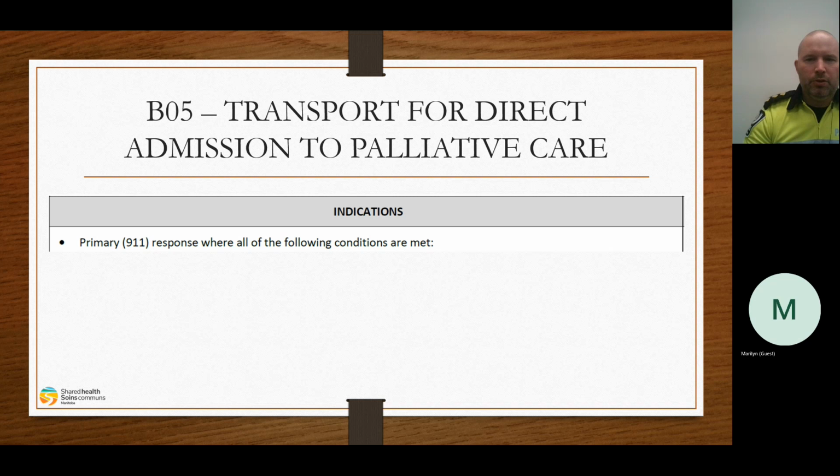So indications for this, primary response where the following conditions are met: the patient is registered with any regional palliative care program. Like I was saying before, because we're in the Interlake, we have people from other zones and other health authorities come here. If they're from the North, West, Winnipeg, Brandon, whatever, and they decide they want to spend their end of life at a cabin, but they have a directive from their physician saying, if they get really bad and the family can't handle it, you're to take them to Riverview in Winnipeg, we can do that.